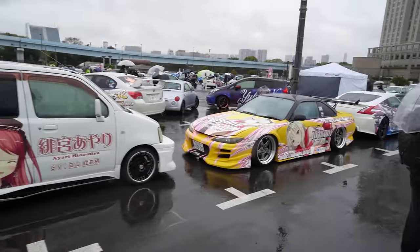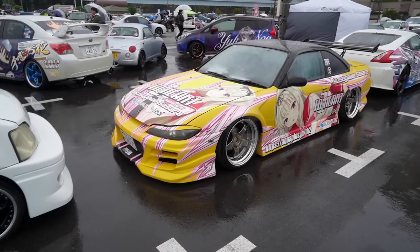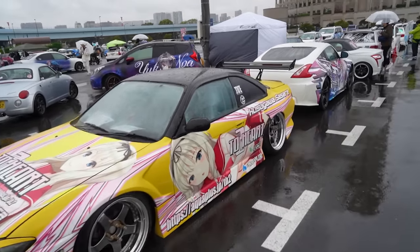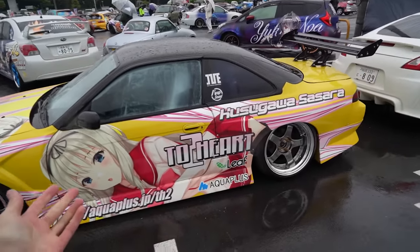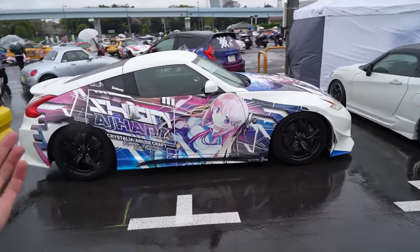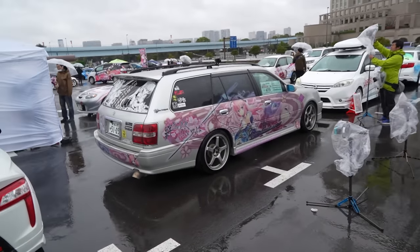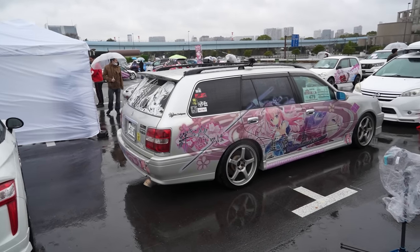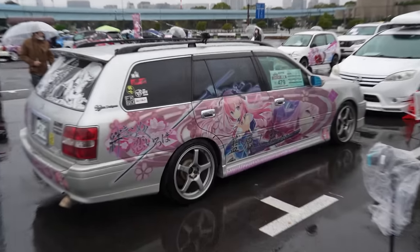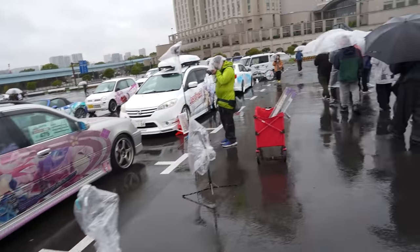It's pretty cool. We're now in the lower car park, and this thing stood out to me right away. S15 front end, S14. Nice yellow color, of course. Itasha wrapped. The wheels are nice too. Looks great. And then it just kind of gets better. Nice 370Z. Oh, this is that ghost Itasha I was telling you guys about. Nice Crown wagon. See how it's kind of faded and blended in with the paint like that? It's kind of a little see-through. It's really cool. Oh, wow.